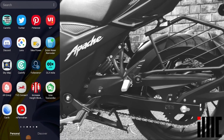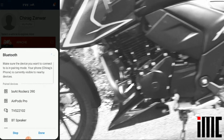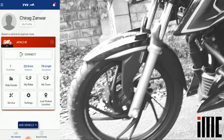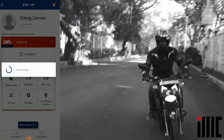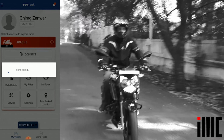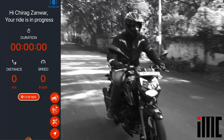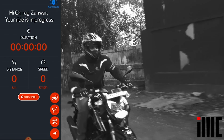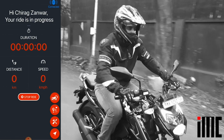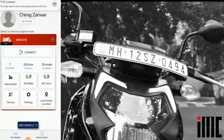There's a button on the left side of the handlebar too, which allows you to pair your Apache with your phone using Bluetooth and the TVS app. This gives you access to step-by-step navigation, which shows up on the instrument console itself, as well as performance telemetry, essential locations and ride patterns, and the ability to record your rides as well. So I think this bike is really feature loaded, and you can do a lot of cool stuff using the awesome features it has on offer.